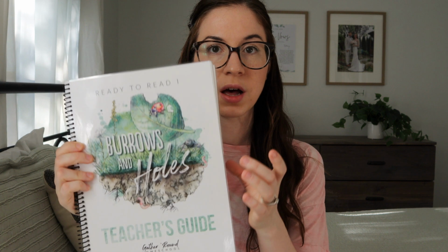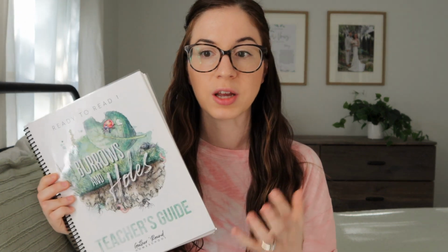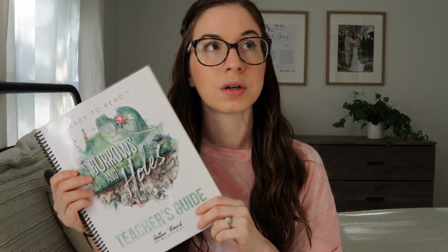So I have here burrows and holes just as an example. When we start next year, though, we will be starting at the pond, and then I think we will be able to do 2 of the 4 units, so that will only leave 1 more unit. So I'm not sure when we're going to get to that 4th unit. Maybe we'll just continue on in the summer. Maybe we will save it for the first little semester of 1st grade. I haven't figured that out quite yet, but I do want to get to all of them because they all sound like really fun topics and really interesting to my son.